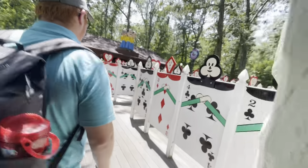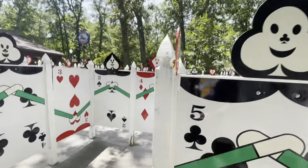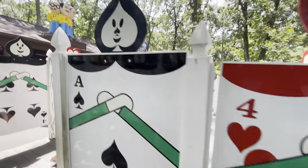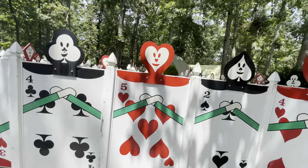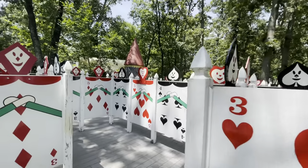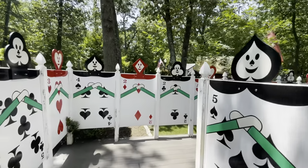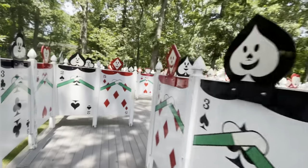Oh, it's a maze. Man, this park is really amazing. Wait, I wanted to go that way. Oh no. It's not like we can see. I wonder how to get out of here. I'm not 6 feet tall. Yeah, I'm gonna go this way. Oh, nope, dead end. I'm gonna go this way. Oh no, another dead end.